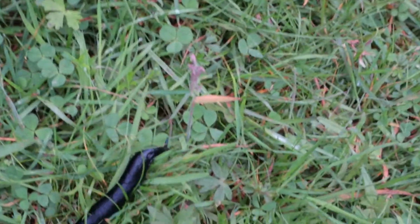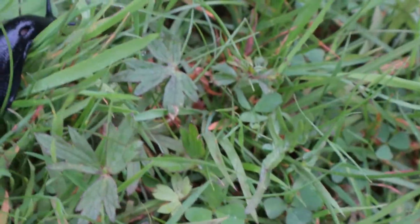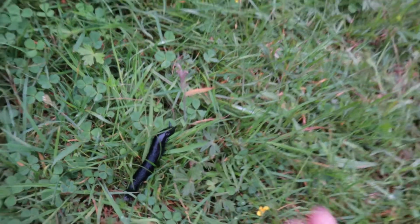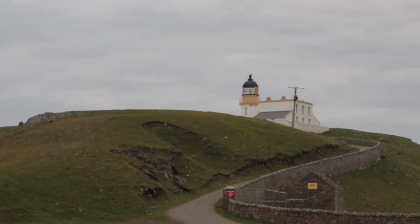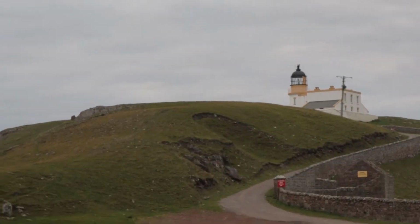Oh my god, what is that? Is that even real? That's like the fattest slug I've ever seen. Look, I don't want to put my hand next to it, but that's my finger. Ugh, gross.